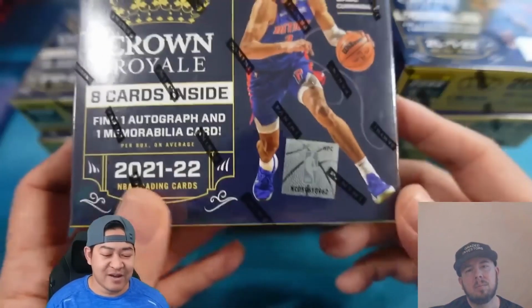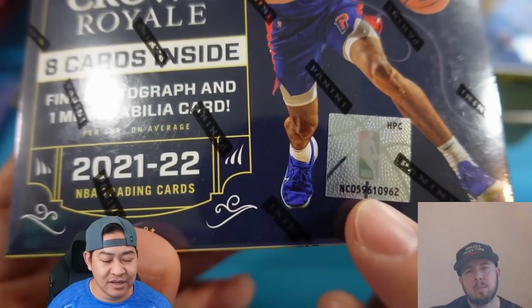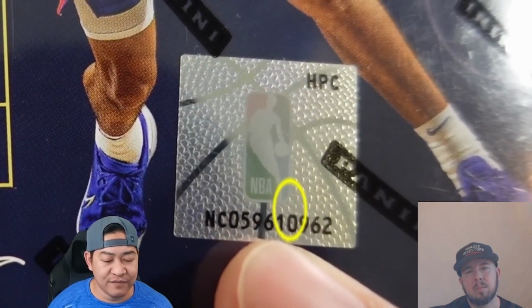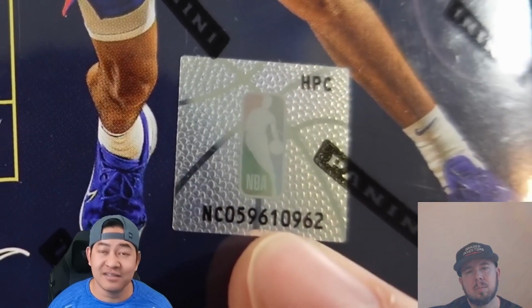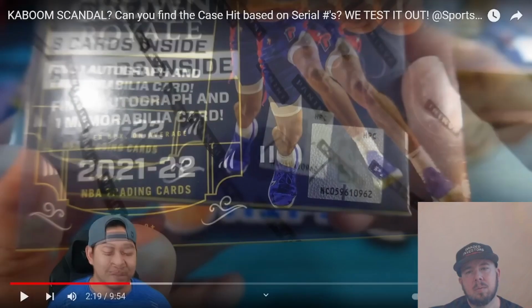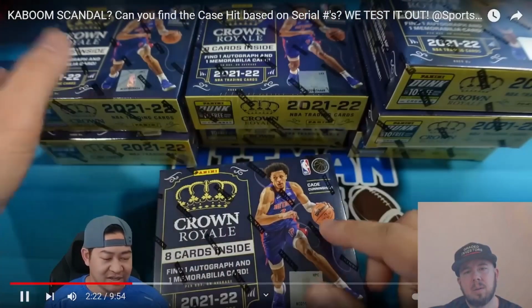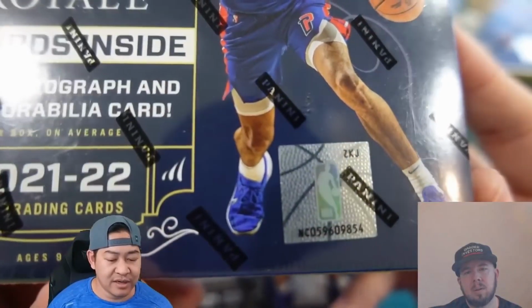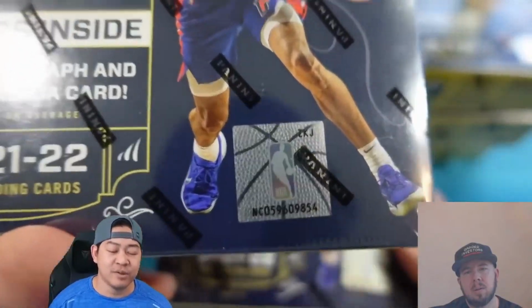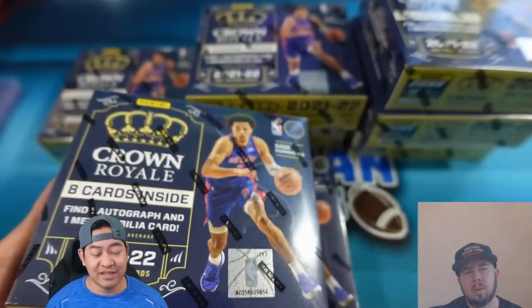Basically, what I figured out is it has to do with not the first numbers and not the last 3, but there's these two digits in the middle. If it says 10, like this one does, or 09, I believe it has a Kaboom in it. So this one should have a Kaboom in it. Let's take a look at this one here. This one, these two have the Kabooms in it, so I had already looked. This one has 09. I believe that has a Kaboom.